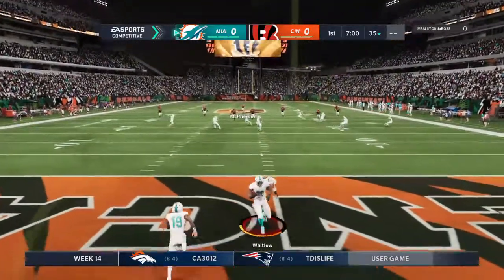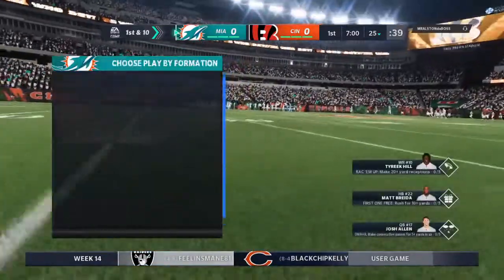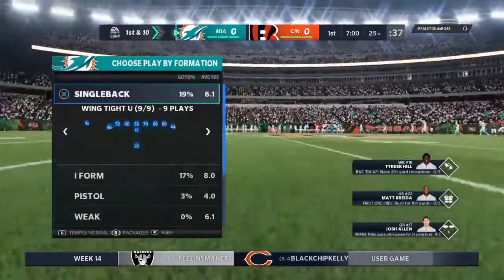Looking up into the lights, and he muffs it. Taken in the end zone. And he opts to not bring this one out. The first drive will start at the 25.